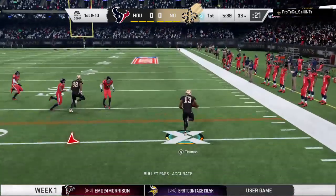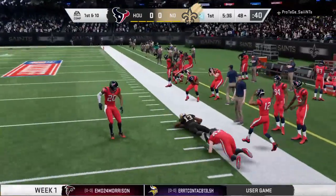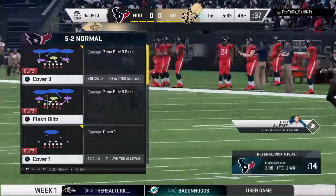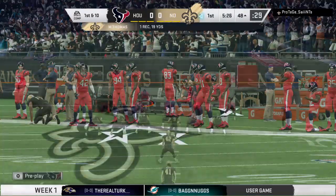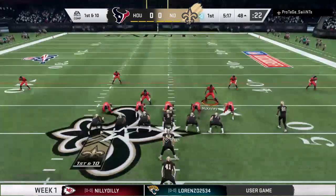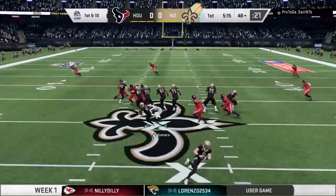To the right side and complete to Thomas. And he'll be taken down, but not before he gets into enemy territory. They call it a gain of 19, and it moves the chains. So a 1st and 10 now in Houston territory at the 48-yard line.